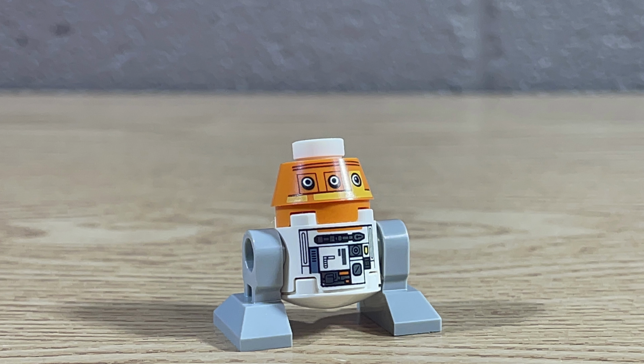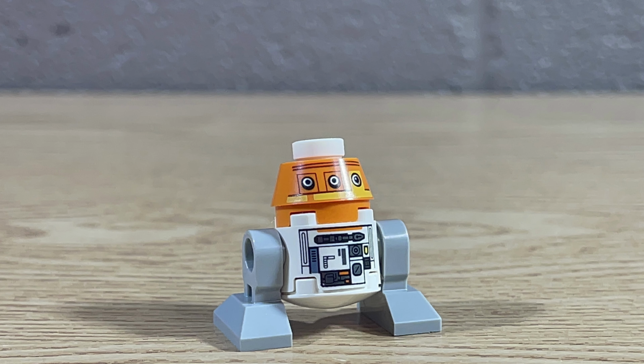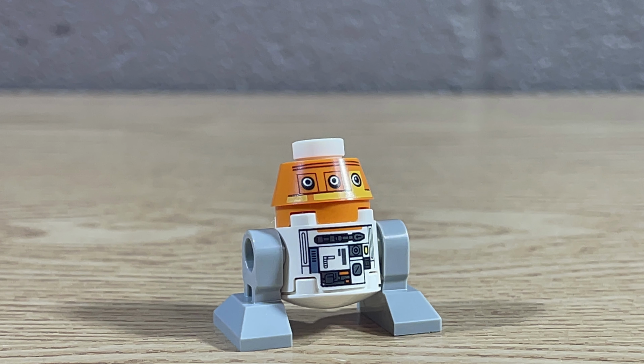Now moving on to the minifigures, first up here we have Chopper, and despite the controversy around this figure, I think he looks really good. A lot of people say that his body should be gray instead of white, but if you look in the Ahsoka show, his torso is noticeably white and noticeably brighter than his legs, and I think LEGO just did a really good job at capturing that here. If there's any complaint I have with this figure, it's that the shade of orange should be a little bit darker on his headpiece, but honestly that's just a small nitpick. I think this figure looks really good.